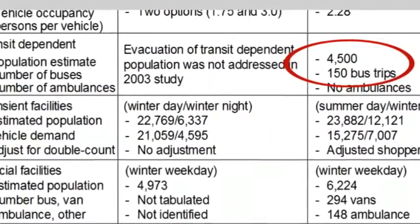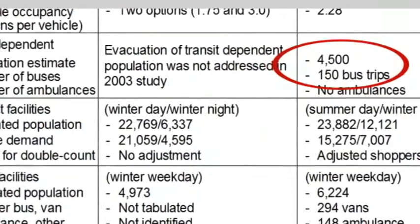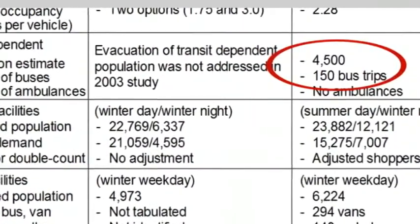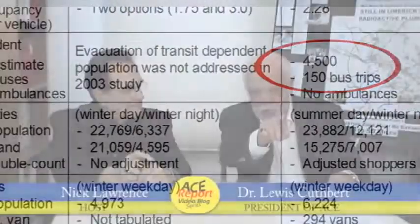So where do they go? And how do they get out of here? This particular estimate, this wonderful work of fiction, suggests 150 bus trips to evacuate these people. Well, guess where those buses are, Nick? They're transporting the kids or some of the prisoners. This is just absolutely insane. Our question is, who gets left behind, folks? Who doesn't get a ride out of this radioactive plume? Sounds like a lot more people than anybody could imagine.